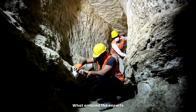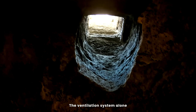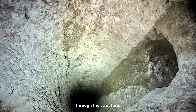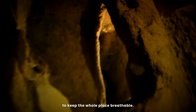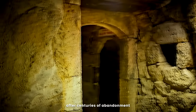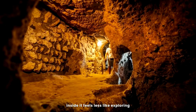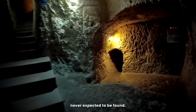What amazed the experts most wasn't just the size, it was the precision. The ventilation system alone made them stop in awe. Thousands of narrow shafts snaked through the structure, silently pulling in fresh air to keep the whole place breathable. The airflow worked so well that even after centuries of abandonment, the air inside still felt clean. If you ever go there, standing inside it feels less like exploring ruins and more like walking through a ghost city that was never expected to be found.